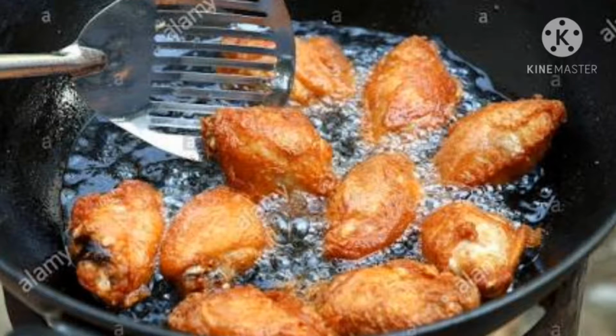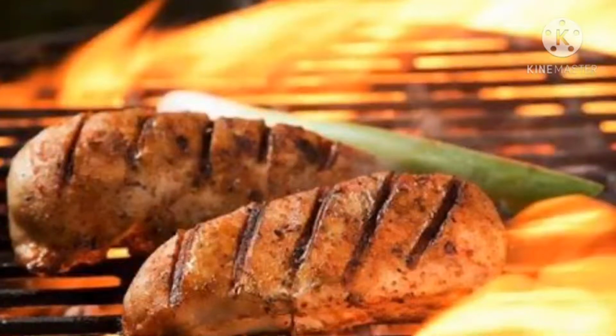Baking. Indirect heating with or without using oil is known as baking. Baking is usually done in an oven. Cakes, biscuits, and breads are made by baking.